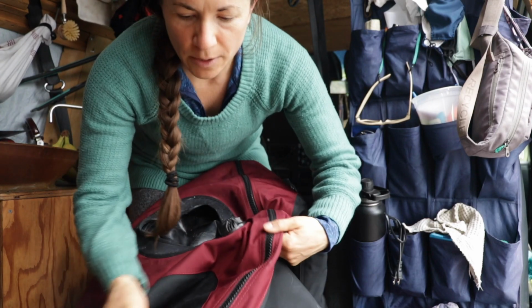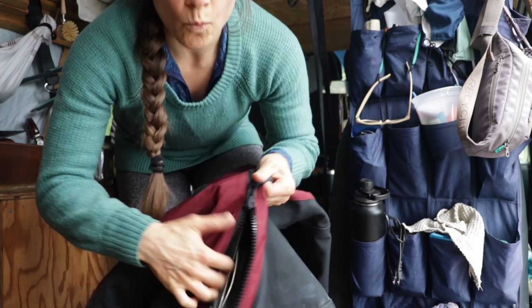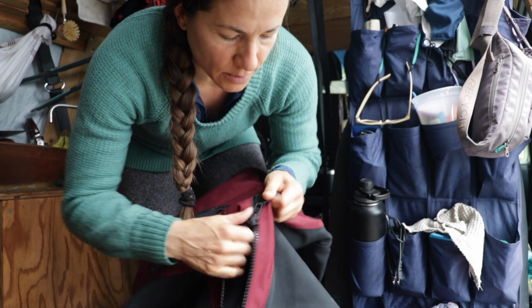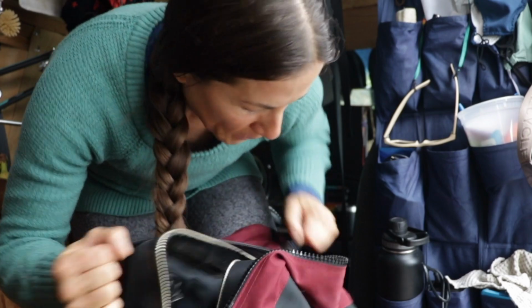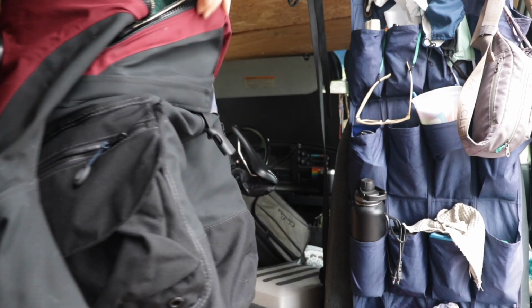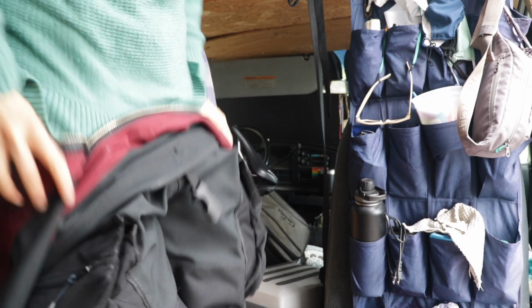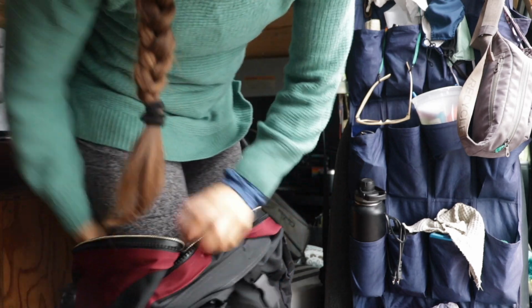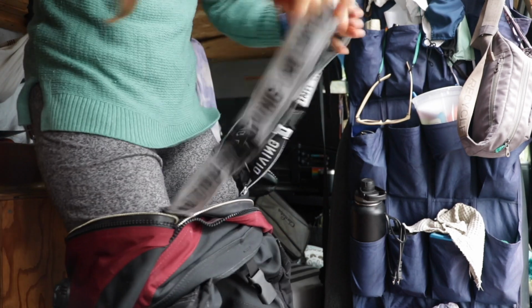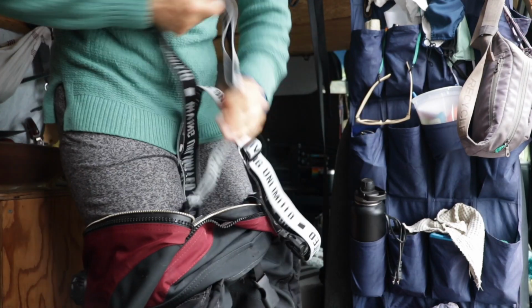In storage, I'm keeping this plastic zipper zipped, but the actual waterproof zipper inside is not zipped, okay? And that's what I've been taught to do. I always forget. I have these wonderful suspenders, but I always forget to put them on the right way.